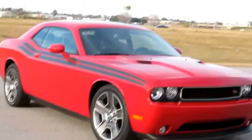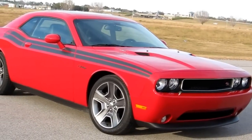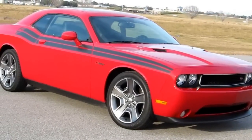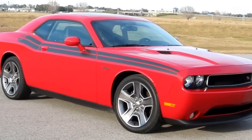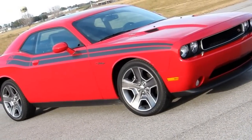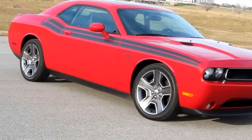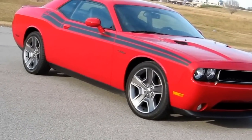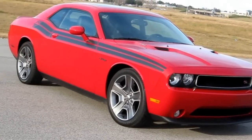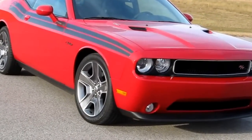It comes with the nostalgic looking front end, as well as the RT package stripes that run all the way down the side and end in the RT designation. It has the badging. This vehicle rolls on 20s instead of the 14s or 15s that the original models rolled on. And it comes in what we used to call Give Me a Ticket Red, but is now called Triple Coat Red Line Metallic. It has a gorgeous gold metallic in it.